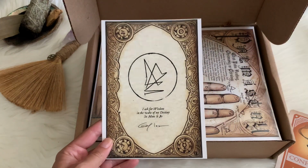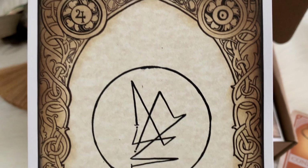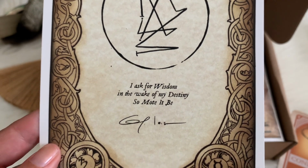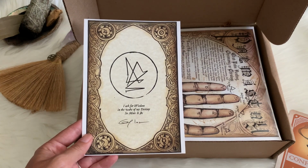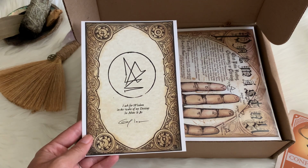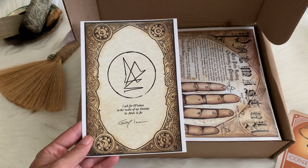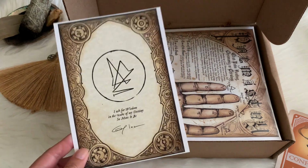Okay, so let's dive in here. It looks like we have a really cool sigil here, which, by the way, look at the art going on in here. I ask for wisdom in the wake of my destiny, so mote it be. All right, let's see who created this one. This is the Wisdom Within Destiny sigil artwork. This specific sigil was created exclusively for this collection and is charged with the energy and ability to bring you understanding and wisdom through your magical workings. Talks a little bit more about it, but it was created by G. Ibis and illustrated by A.E. Alden. So collaborative work, and I love when they make their sigils and stuff.